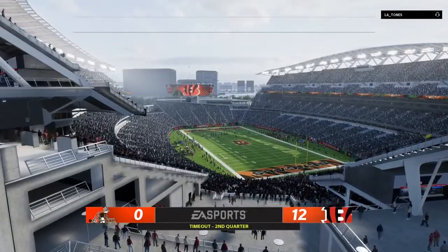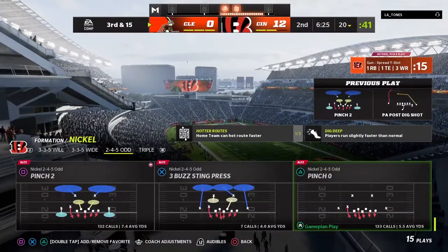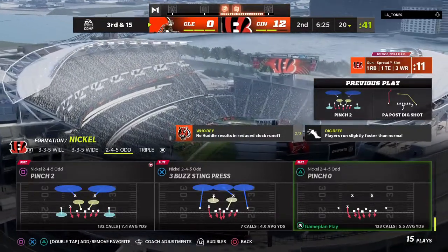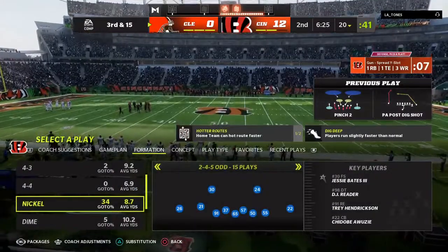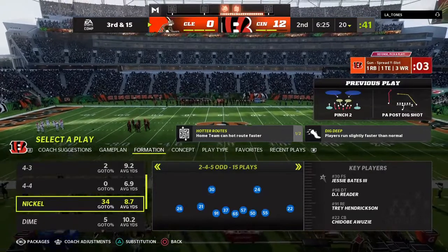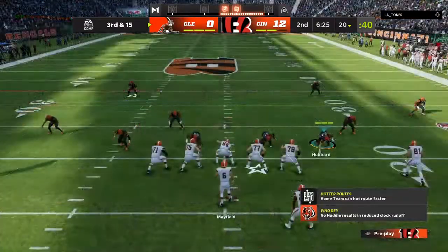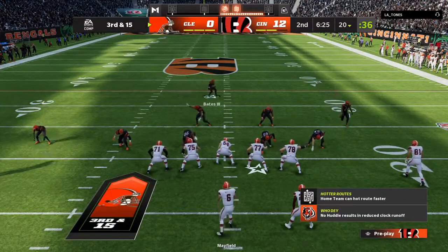Now the Bengals going to use the first of their timeouts. They'll have 2 remaining as we step aside here in this 2nd quarter. And a nickel look here for the Bengals as they try to defend this on 3rd.